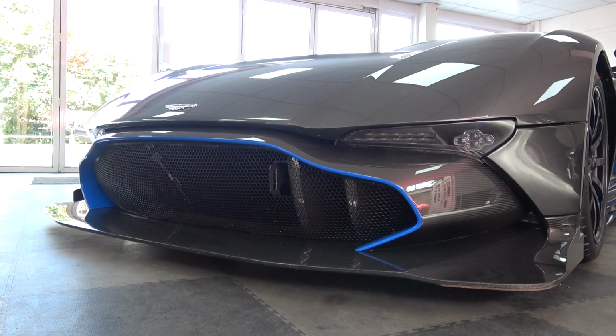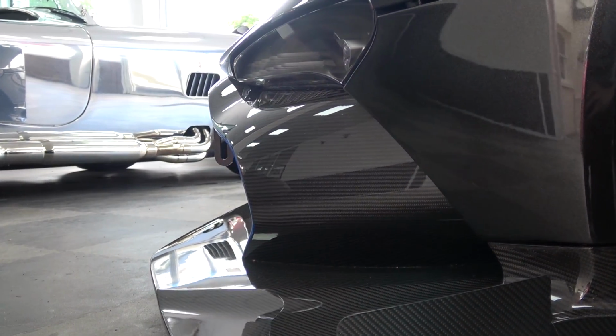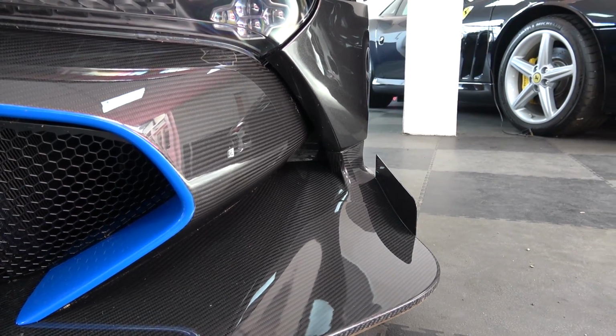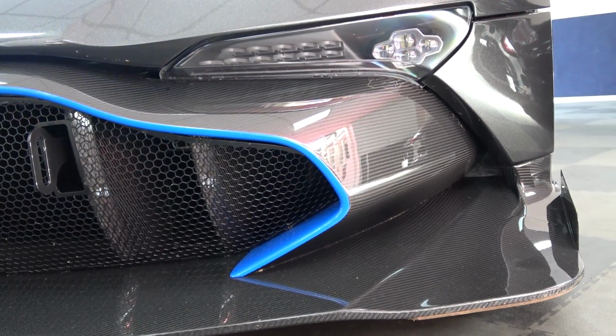The wide gaping mouth functions for high airflow and follows typical Aston design language, but sits closer to the floor than any other at 40mm at its lowest. The front splitter juts out quite significantly and features a small vertical plane on each edge. The leading edge here in blue can be customised to any colour during the initial specification.